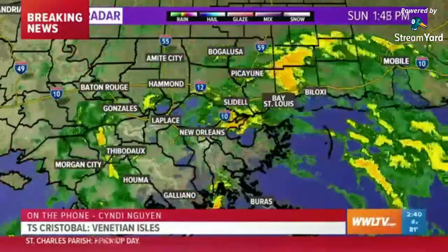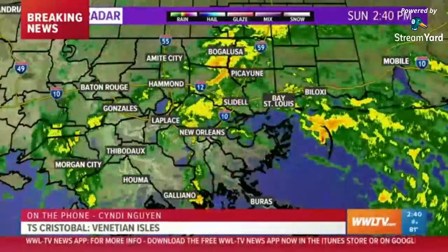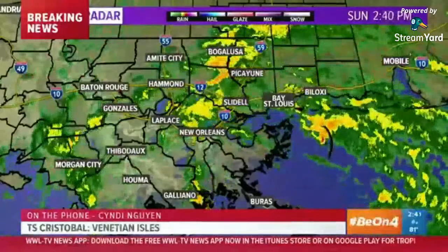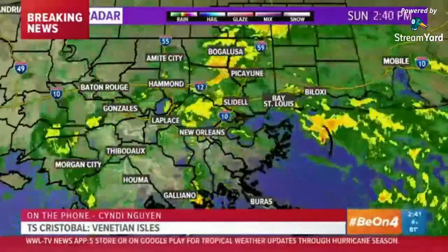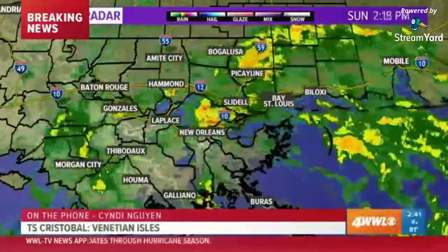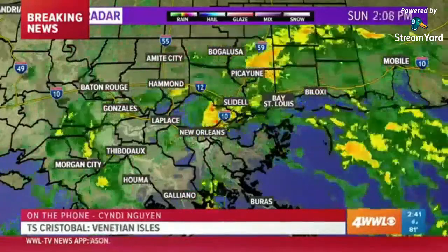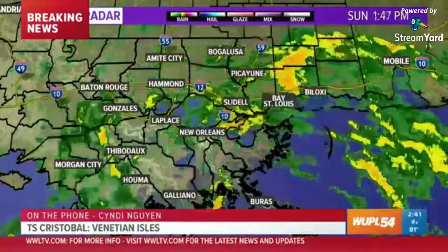That's one of the prices you pay for living right there in that beautiful area along the lake. That's correct. And they're staying very positive and very strong about it. Many of them prepared for Cristobal, as we warned them last week. And so, again, this is not their first rodeo. We just want to make sure that everybody's safe in that area.